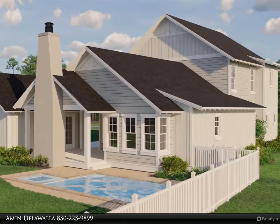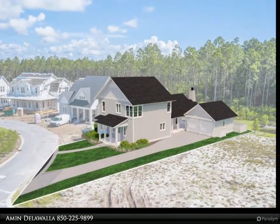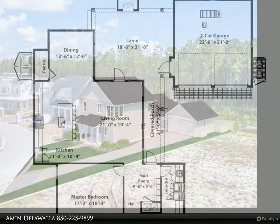The main level large master bedroom offers plenty of natural light and a wood accent wall. The master bath features quartz countertops and a marble master shower.